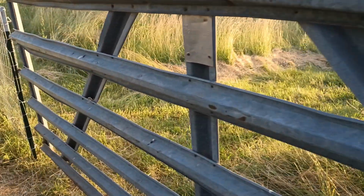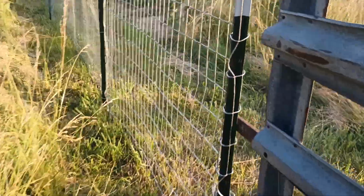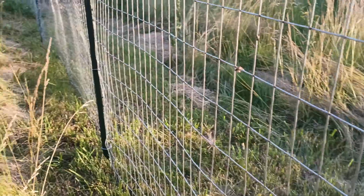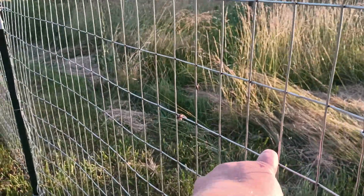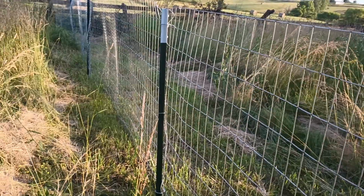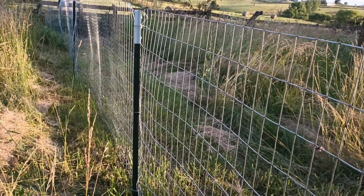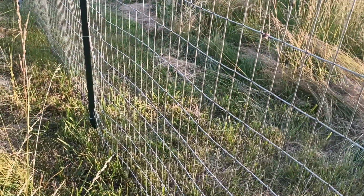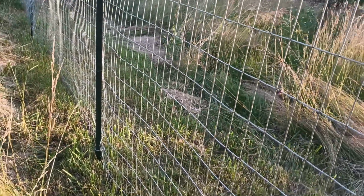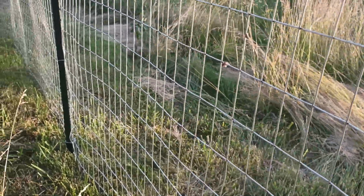So he'll have that here. And we've got some heavy duty gauge wire, and we will have some electric wire backup that we'll be installing very soon. So we've got all of this in. These are 6-foot T-posts with 4-foot welded wire, and it goes all the way down to the bottom. And we have it secured with 9-gauge wire that goes around the T-posts.